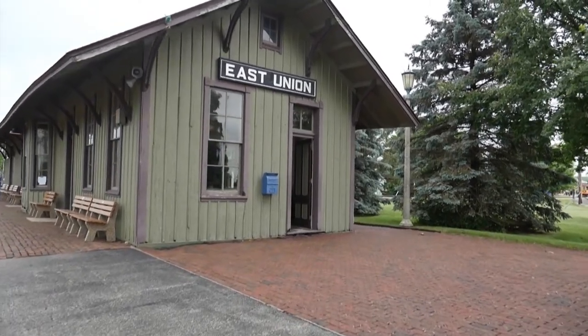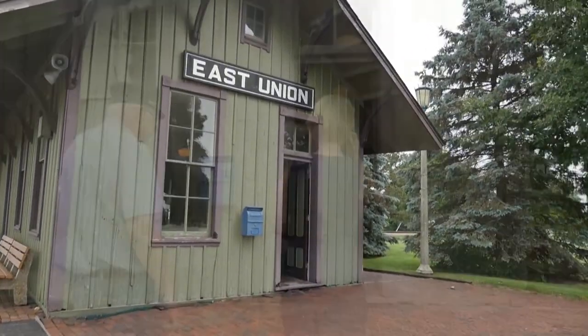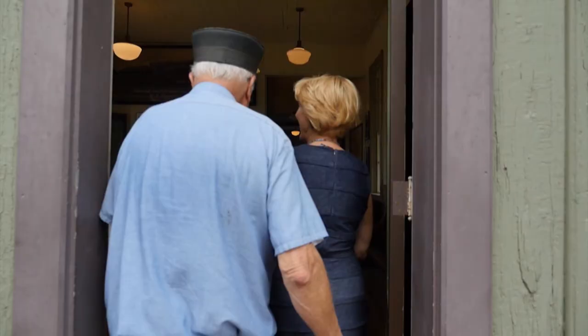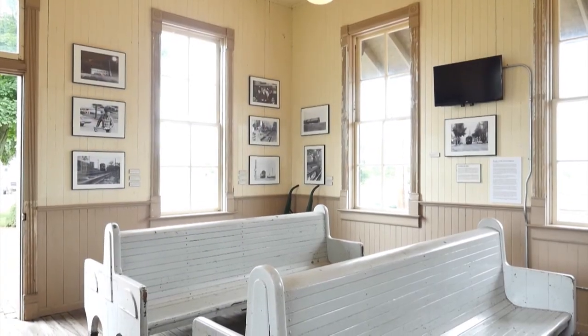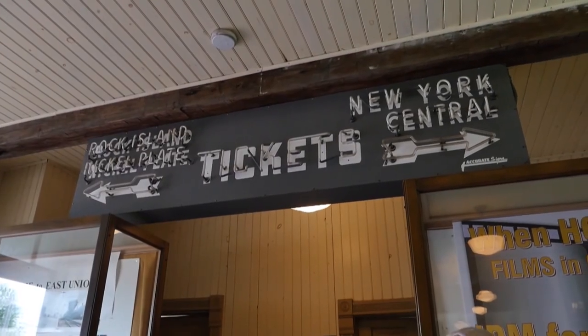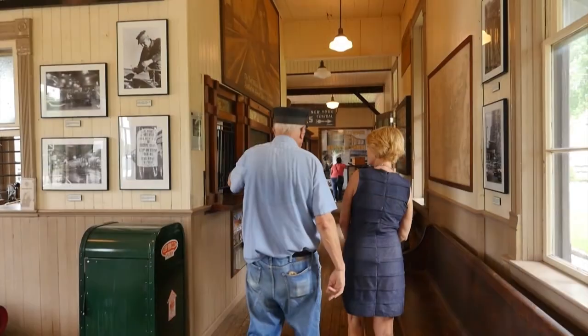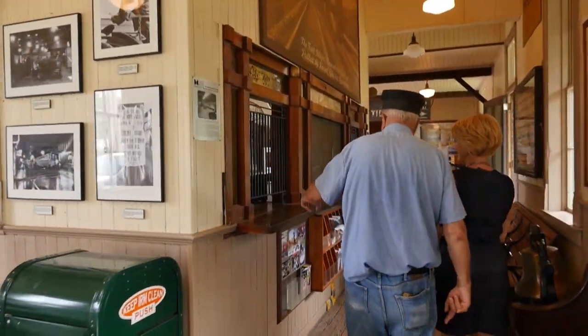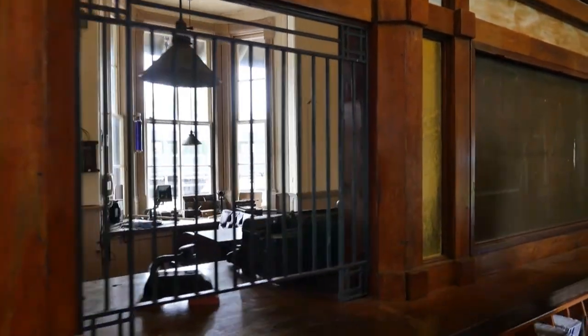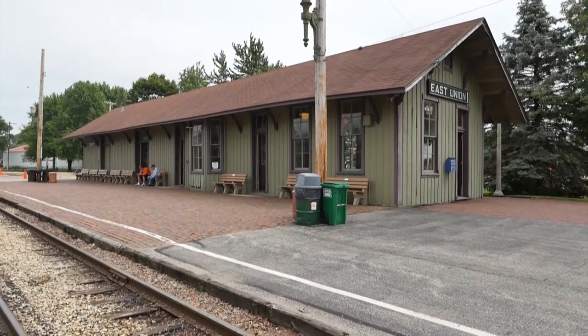I learned that there's more to see besides trains here. Nick took me through the 1851 vintage East Union Depot. It's the oldest active train station west of Pittsburgh, and it's filled with historic pieces of rail history. Visitors can board historic trains outside the depot and travel the 5-mile mainline railroad constructed and maintained by the museum. It's a perfect way to end your visit.